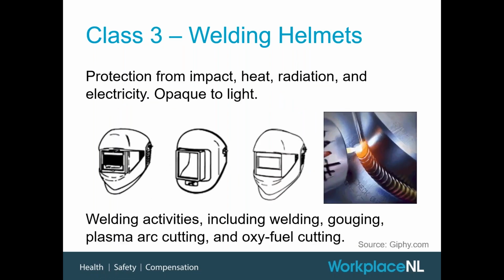Class 3 is all your welding helmets, and Class 4 is actually welding hand shields. So really, Class 3 and 4 are both around welding. These protect from impact, heat, because there's quite a lot of heat produced by welding, and a lot of sparks and slag, which is molten metal that flies around when you're doing welding activities. We've also got the radiation from the arc, and potentially some hazards of electricity, which really comes from the welding machine itself.